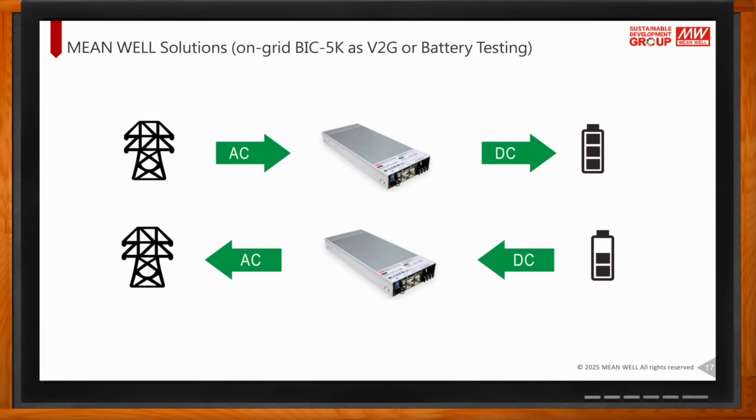During charging state, the AC power goes into the BIC. The BIC will convert that to DC and charge your battery. When you want to drain the battery for testing purposes or for selling your DC power back to the grid, the BIC will use the same circuitry. You don't need to rewire anything. The DC power will come out from the battery, and then the BIC will send it back to the grid or send it back to other AC load that you may be connecting this to. Those will be the off-the-shelf products of Meanwell chargers that you can use.